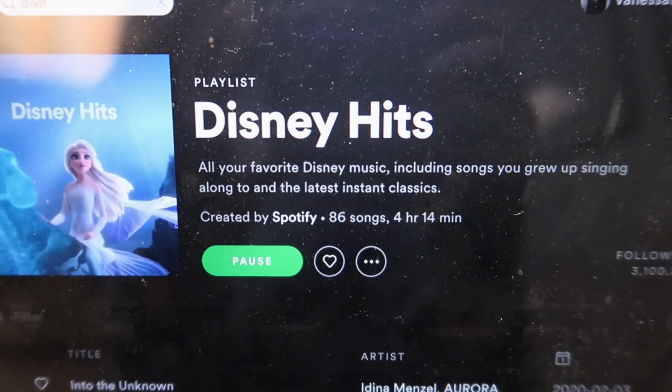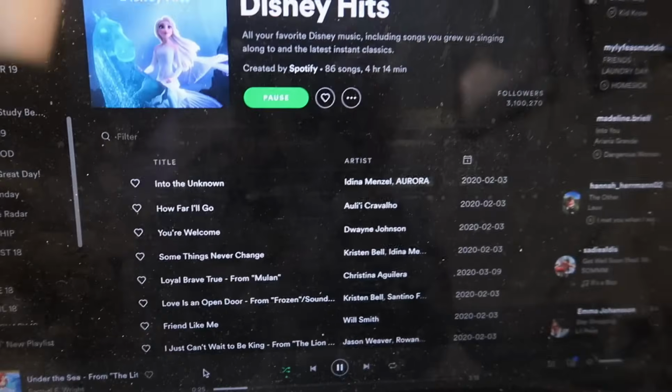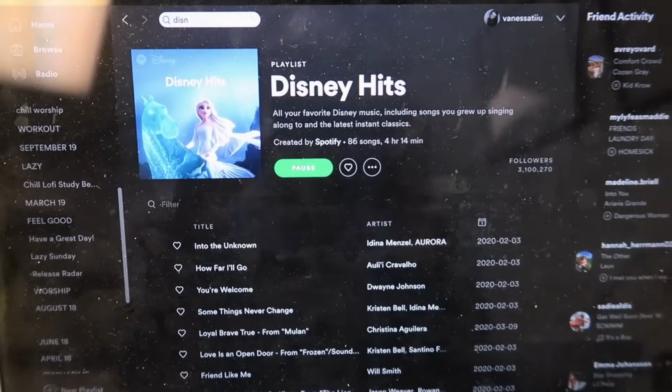And this is what we're listening to this morning, because we've been watching a bunch of Disney movies, so I feel like it's kind of accurate.